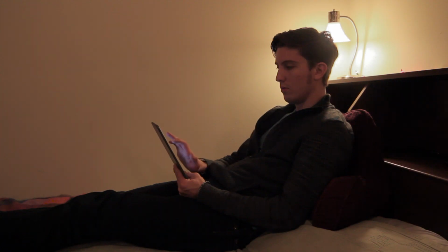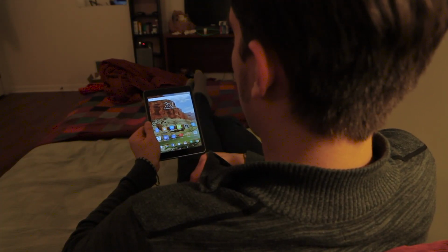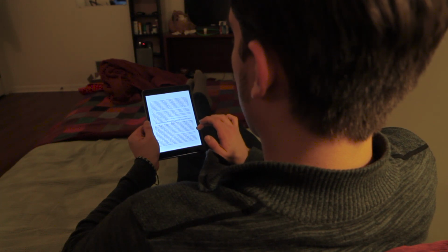The stock software is really the only place where the N1 seriously stumbles. Due to its restrictive market release, it doesn't ship with Google Play services. What that means for you is no Chrome, no Gmail, no YouTube. There are tons of things that use Google Play services, whether they're Google apps or third-party apps.